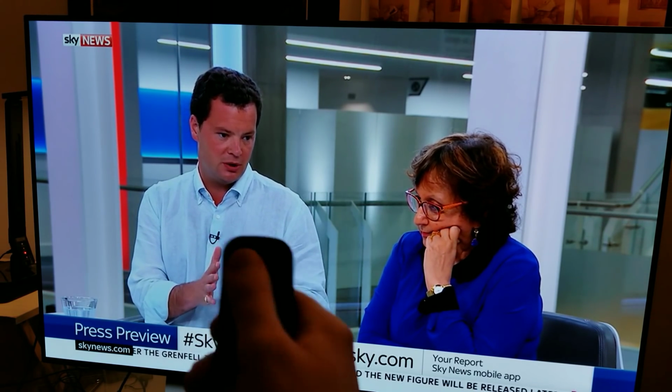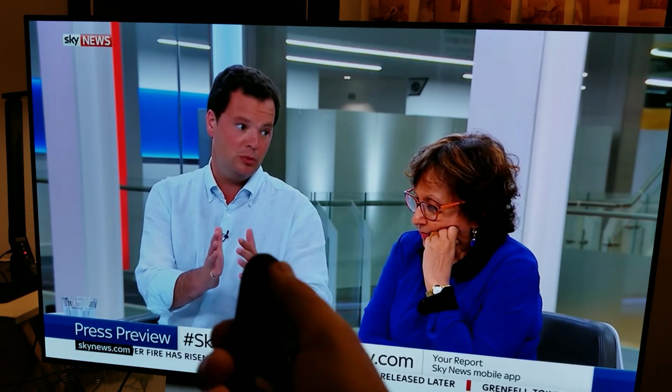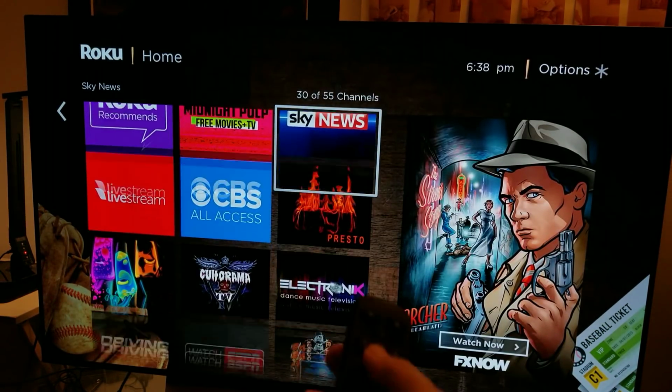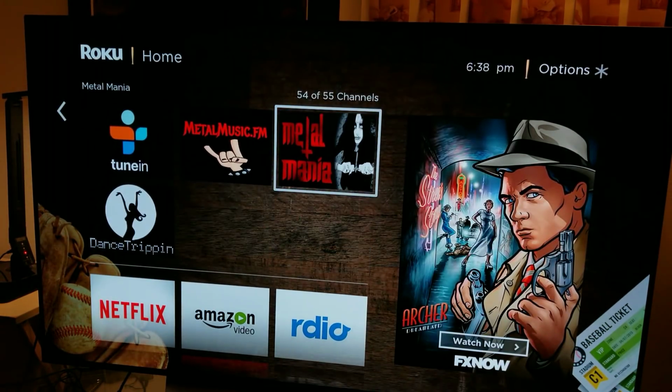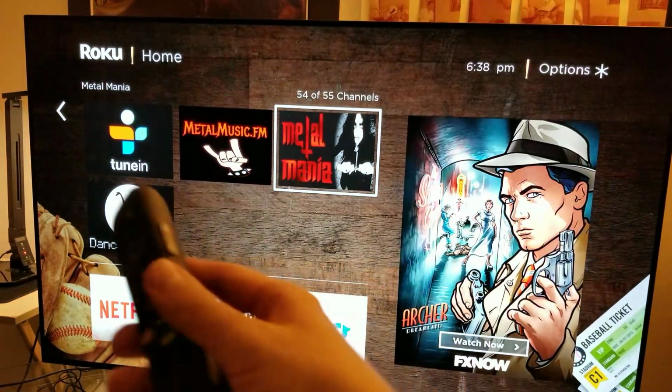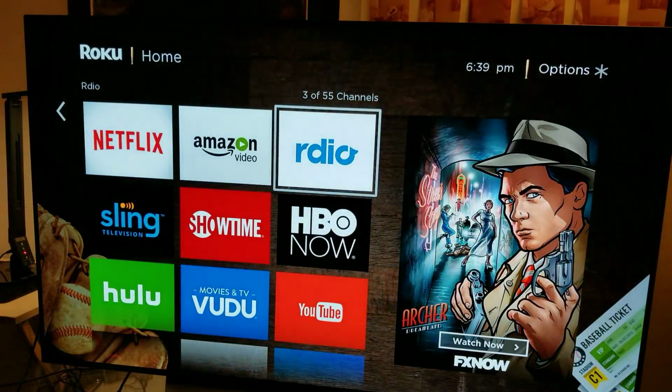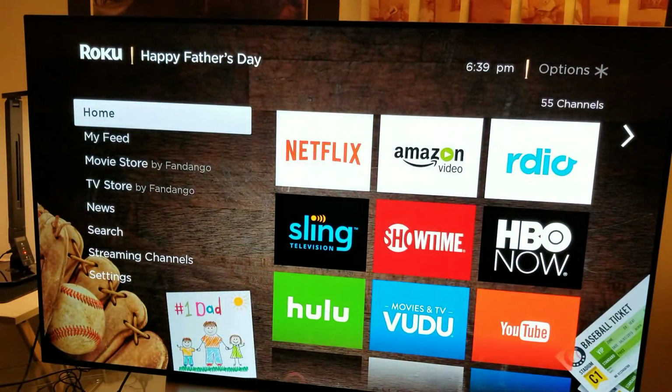Then the quality, it's really amazing. It looks stunningly great. And this is all on the Roku Premiere Plus, man. And very smooth, very fast, man. As you can see, I'm doing it in real time. I'm not putting in any video edits. I'm not editing anything.